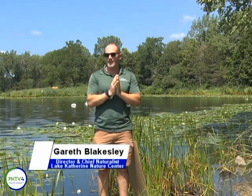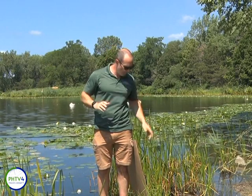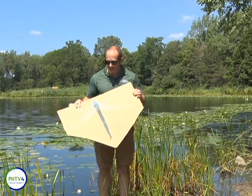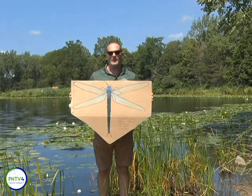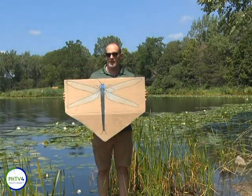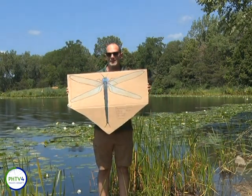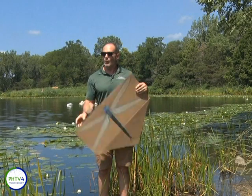I'm the director here, and we're excited on this episode of Connect to Nature to talk about dragonflies. And we have a lot of dragonflies around Lake Katherine. But I brought a prop with me today, and this is a Meganeuropsis permiana. This was the largest dragonfly that ever existed, and this is to scale. So about 300 million years ago, they had 2.5-foot wingspan dragonflies flying around. Now, we don't have anything that large here today, but we have a bunch of really cool dragonflies on site.